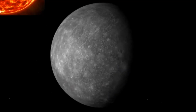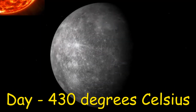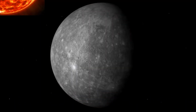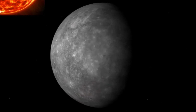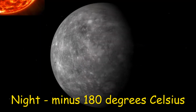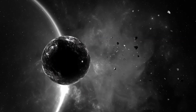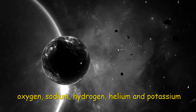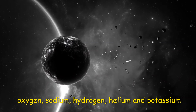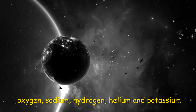Temperatures on the surface of Mercury are extreme, both hot and cold. During the day, temperatures on Mercury's surface can reach 430 degrees Celsius. Because the planet has no atmosphere to retain that heat, nighttime temperatures on the surface can drop to -180 degrees Celsius. Instead of an atmosphere, Mercury possesses a thin exosphere made up of atoms blasted off the surface by the solar wind and striking meteoroids. Mercury's exosphere is composed mostly of oxygen, sodium, hydrogen, helium, and potassium. Mercury has no moon.